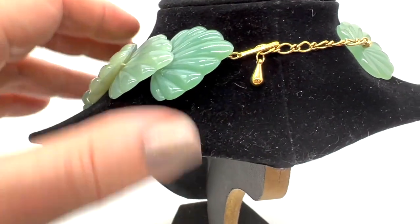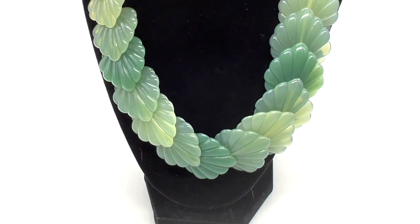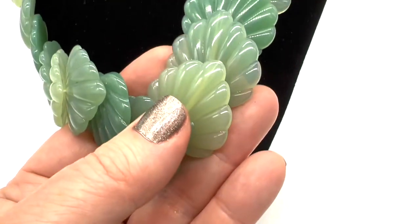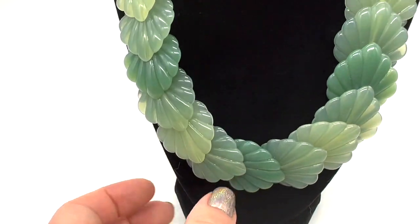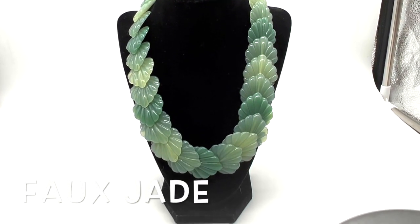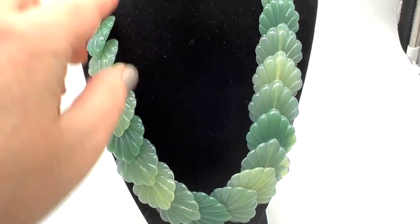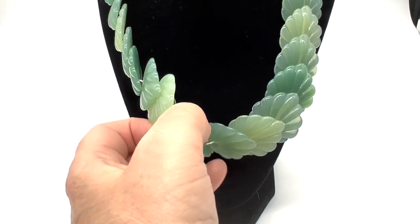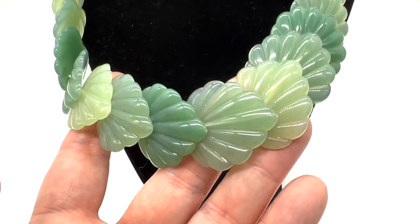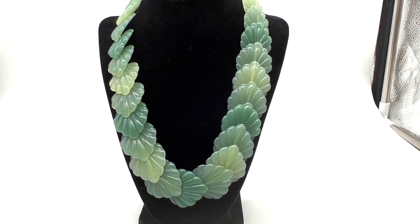It's a hook closure. I didn't see any marks. One thing I really like about it is that it's not the same color all the way through. It's a little bit different here and there. I think that would look really, really interesting with the right outfit. There's something kind of high fashion about it, right? And the fact that it's plastic is a plus because it's not super heavy and it's not going to break or anything, you know? Yeah, I think that one's really, really cool.